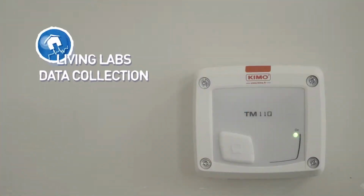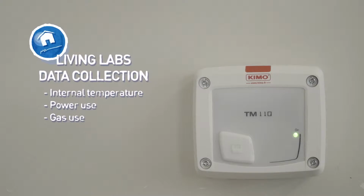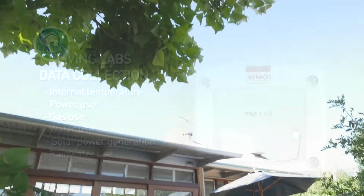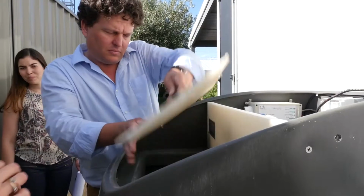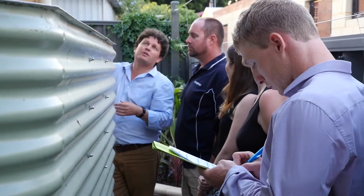Over the first 12 months of the project, we collected data from each of the homes, tracking their internal temperature, power use, gas use, water use, and solar power generation. Now, importantly, the householders didn't get access to their data until the beginning of the second year of the project, which was when we also conducted an audit and gave tailored tips so that simple changes could be made that would result in the reduction of energy and water use.